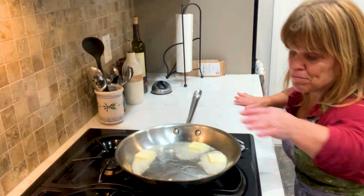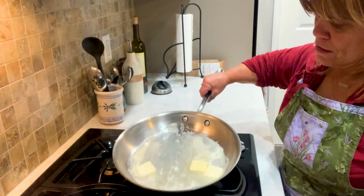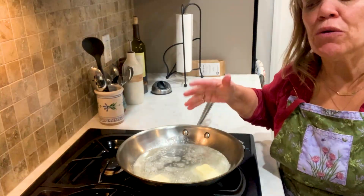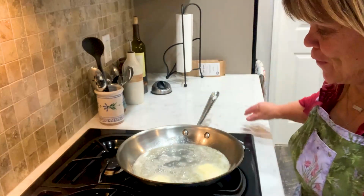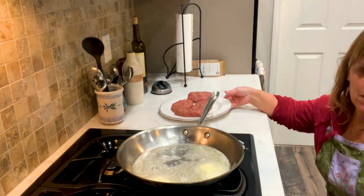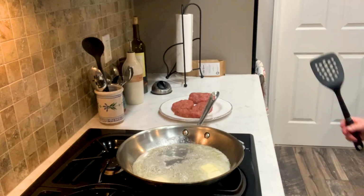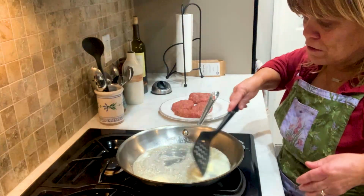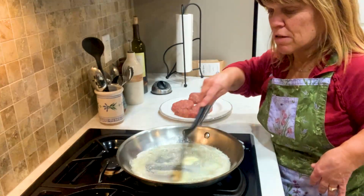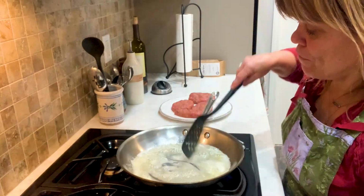Okay, I'm heating up some butter here. Probably did a little bit too much in here. Probably just a tablespoon and about a tablespoon or more of olive oil. Gonna get my meat and a spatula to flip them over. I like the butter because, again, that'll create some flavor, and this is lean ground beef, so it does not have a lot of fat in it.